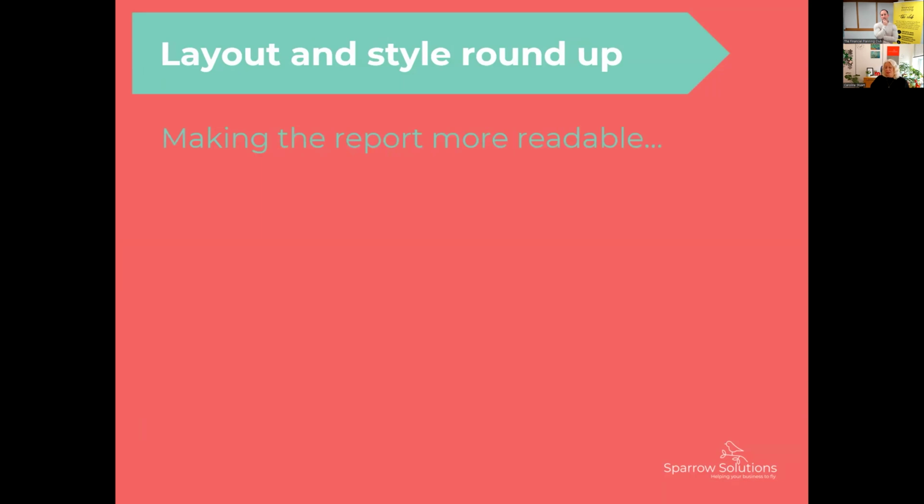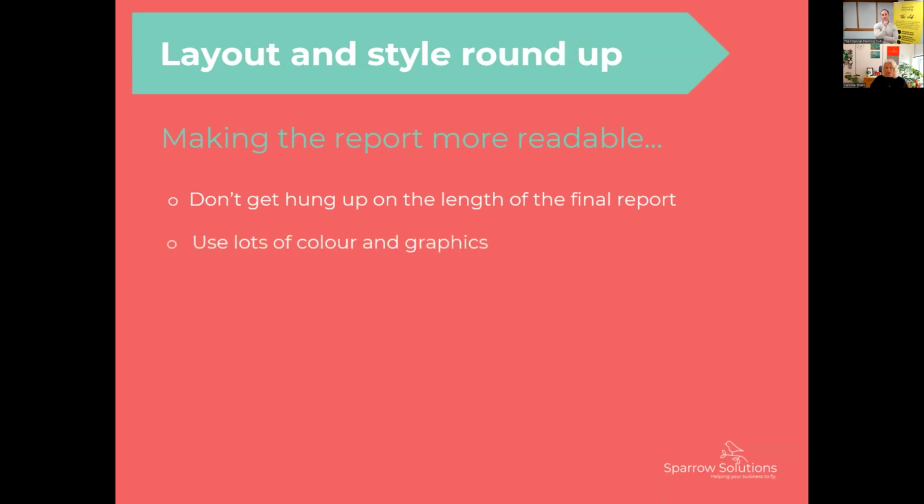So you've got that. So yeah, the key things to remember: don't get hung up on the length of the final report, because it's going to be what it will be to put the client in that informed position. As long as it's engaging and interesting, something that they want to read, it really doesn't matter. Make sure that you're using lots of colour and graphics in your report. Make it really engaging for the client and really, really attractive to them to read.